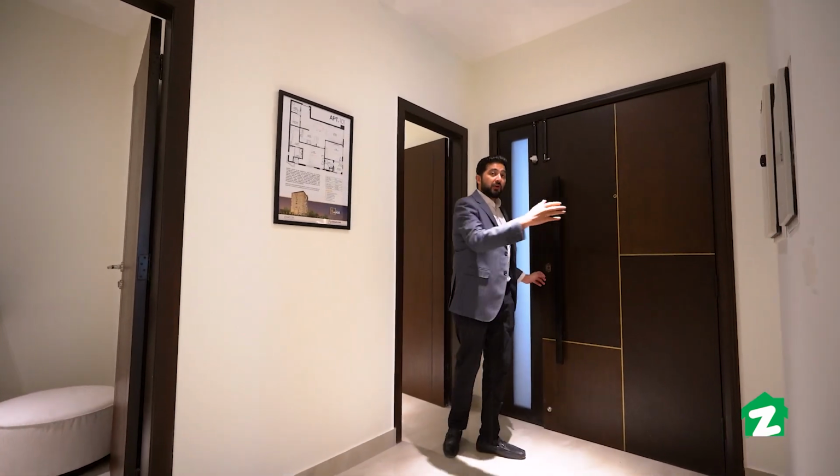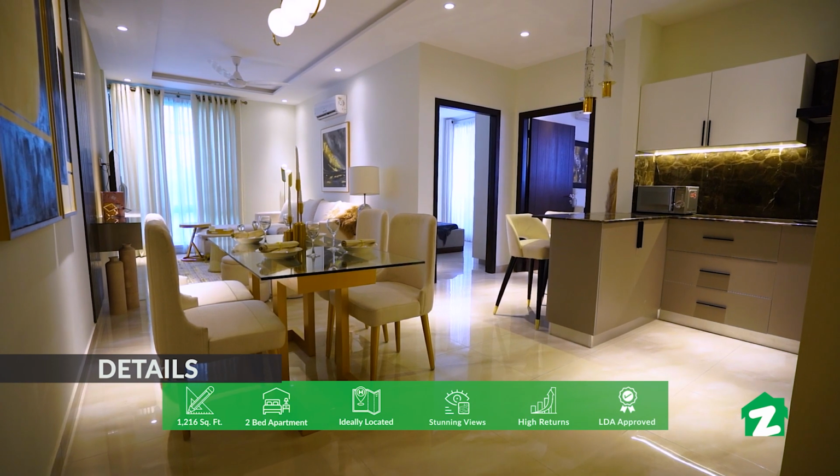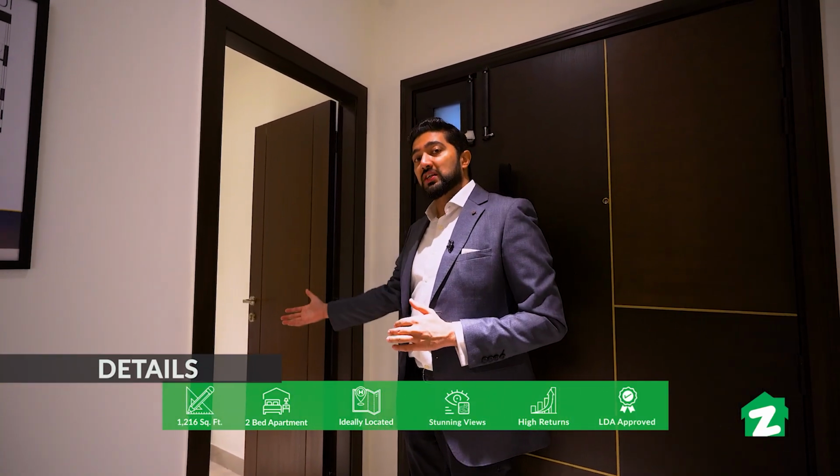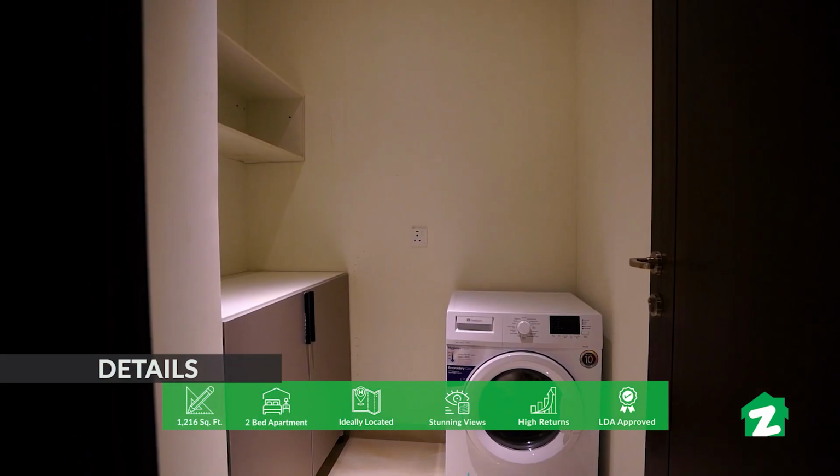So as soon as you enter into the apartment, you have this beautiful, strong door for you guys, ताकि security का पूरा measure ले सकें. आपका total area बनता है 1216 square feet and as soon as you enter, आपके बिल्कुल right side पे आपको आपका laundry room मिलता है.